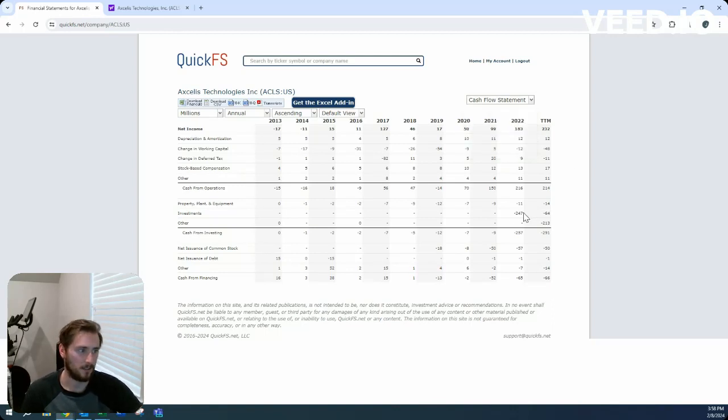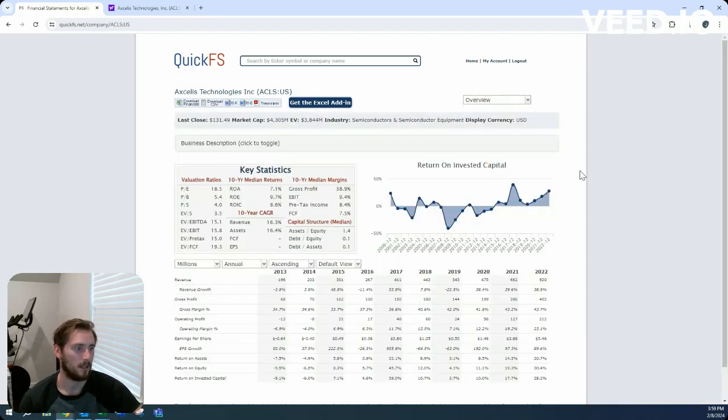And we see that reinvesting and buying back shares are probably the two most important things that they could be doing at this point, since they have no debt. And so really, you just want to make sure that they're buying back shares that are stupid cheap and reinvesting when they have possibilities of great returns.